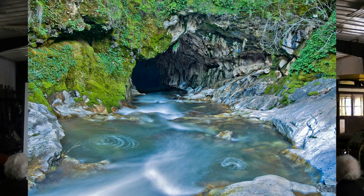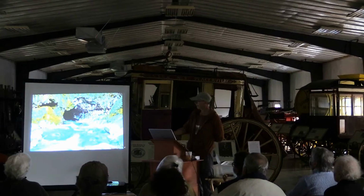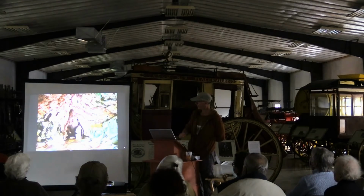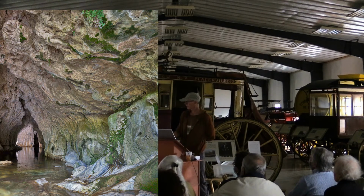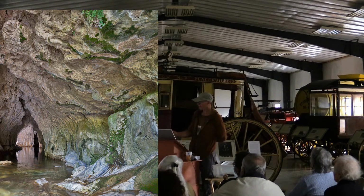So what I'm going to do is just show you a photographic tour through each, starting with this, the upper entrance to the upper bridge. These are all going to be a mix of flash and daylight, or in some cases just flash.